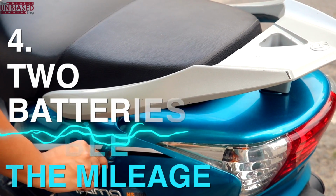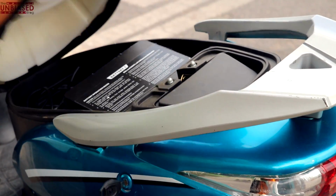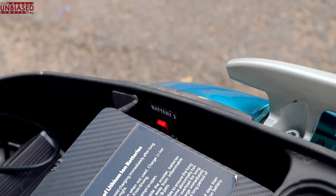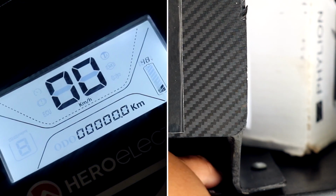You don't have to worry about running out of battery while you're on the way. It has a double battery which can be switched instantly with a press of a button. So you can ride all day and explore the city without running out of battery.